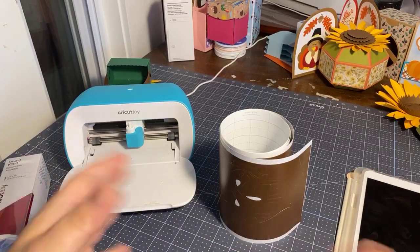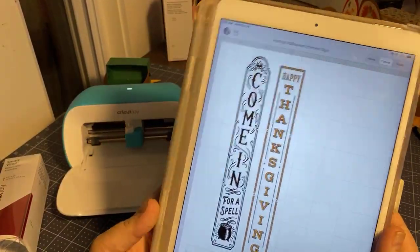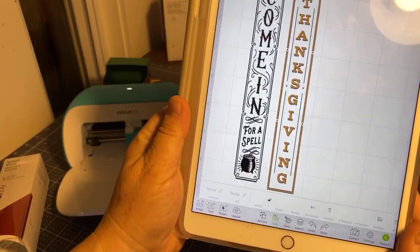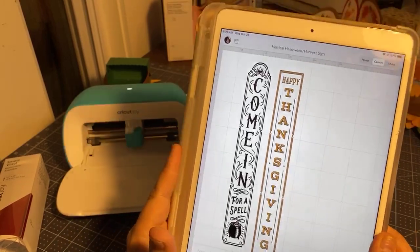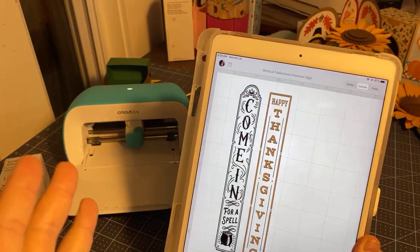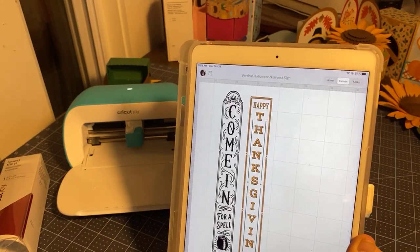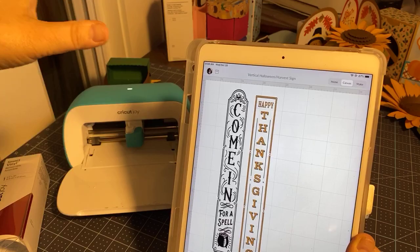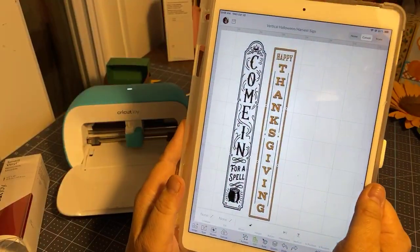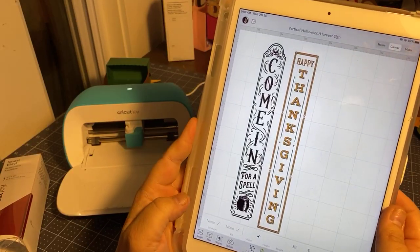So let me start by saying that these images are indeed on Cricut Design Space. You do not need to purchase anything, and there are many of them. So if we're working on the Joy, and today I'm working on my iPad, which you don't have to do to work on the Joy. It's easier for me because I have my Maker, which is sort of big, attached to my desktop, and the Joy is movable, so I use my iPad. But you do not need to use an iPad with the Joy, but you can. And I find it convenient.